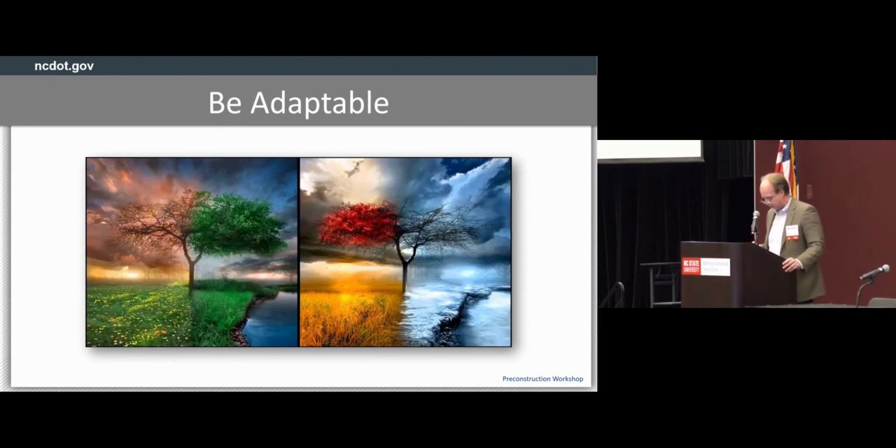Teams should function so well that an outsider does not know if they are division managed, central managed, or working as a consultant team member. It's DOT, that's how they view it. And then remember, project delivery is primary. We must deliver according to our commitments to taxpayers and stakeholders as programmed in the STIP.